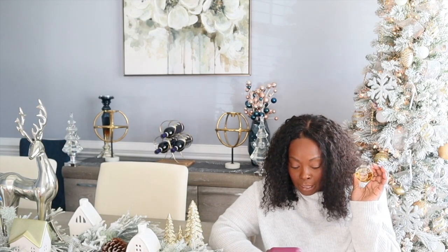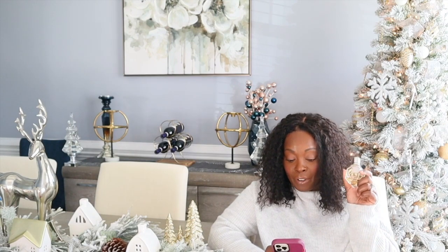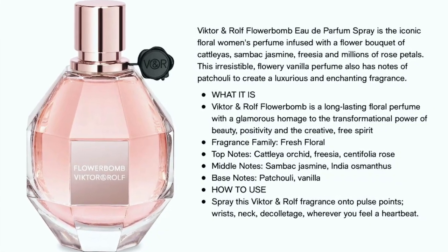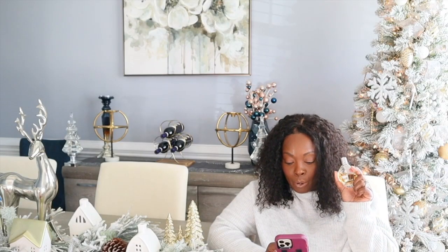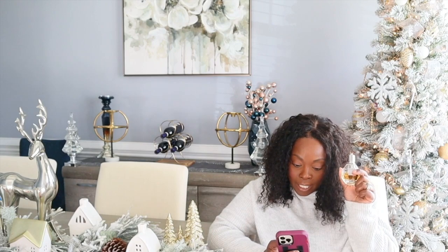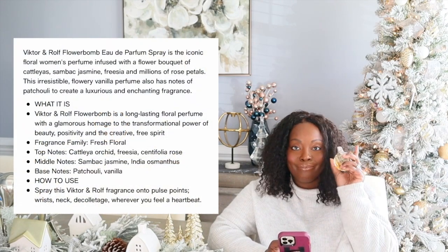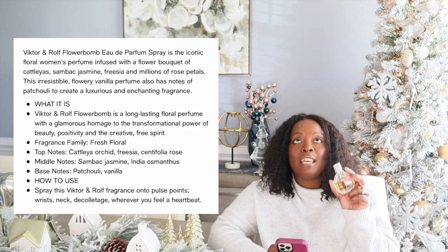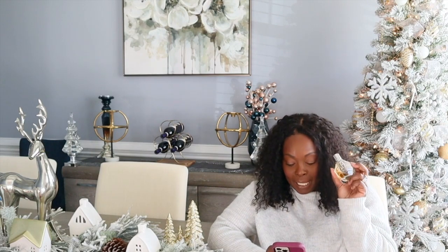And let's see what the notes say. Okay, so Viktor and Rolf Flower Bomb is an iconic floral women's perfume infused with a flower bouquet of cattleya orchids, jasmine, and millions of rose petals. I would say that's accurate. This is definitely a floral, flirtatious, feminine scent.